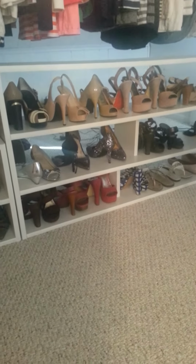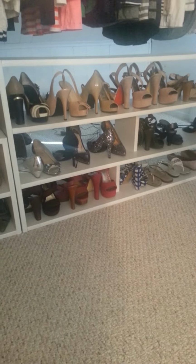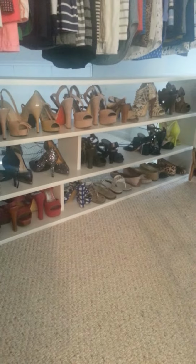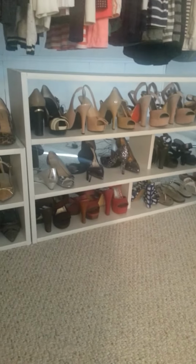That was also part of this closet clean out, is to be honest with myself. And some of those ones with like the super high heels that are great to look at, but you're never going to wear, I got rid of them. And it was hard, I have to be honest, but my closet looks so much better for it.